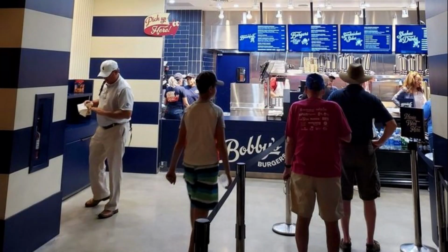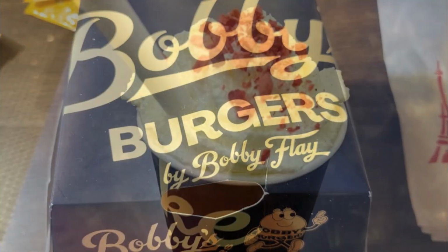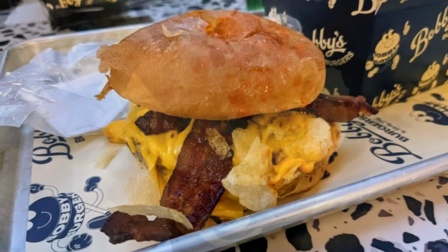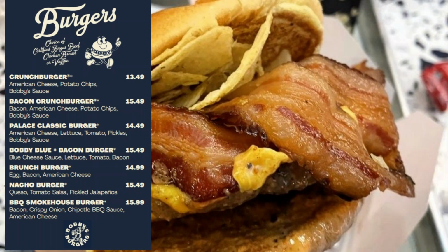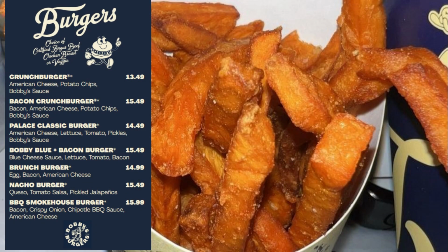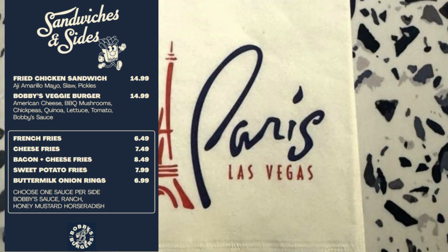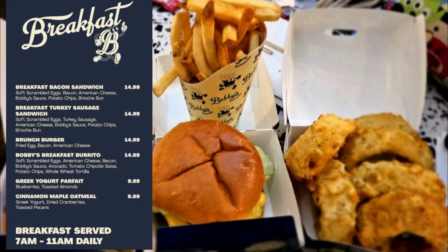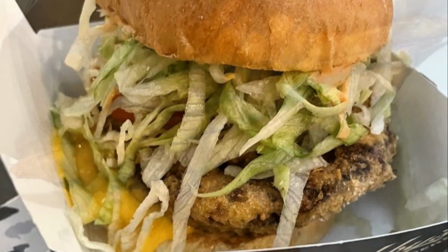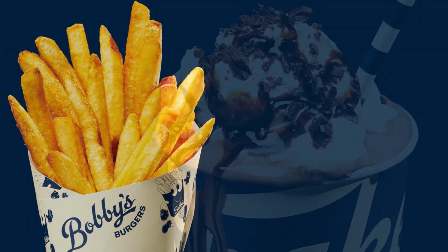From signature burgers to sinfully sweet shakes, Bobby's Burgers by Bobby Flay puts a spin on your all-American favorites. Inspired by both his love for grilling and traveling across the United States, Chef Bobby Flay puts a twist on all-American favorites. Enjoy signature burgers, bacon and cheese fries, and spoon-blended milkshakes. You'll love the signature crunch burger topped with potato chips and Bobby's secret fry sauce. You can add some bacon to give it some more oomph, or load up on even more temptation for the taste buds with the Bobby Blue and Bacon Burger, complete with blue cheese sauce.